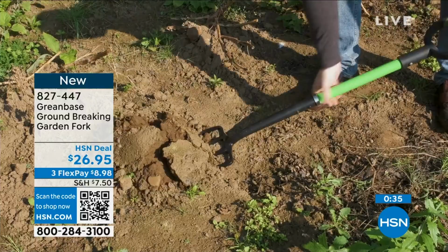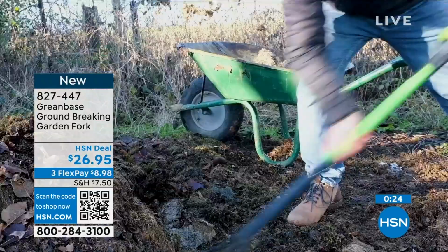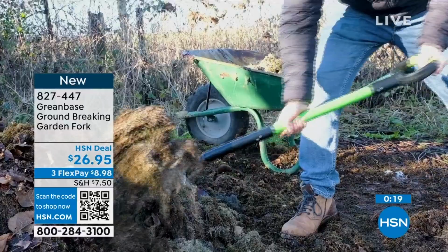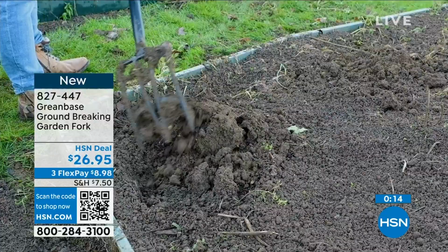With Green Base, I mentioned at the start 3-in-1 because this is for turning over your soil, for breaking up compacted clay. This is for digging up your bulbs, your potatoes. This is for aerating your lawn. You're going to use this so many ways. Brand new today, only here at HSN. And I think this is going to be one of your best friends in the garden this summer. Gonna love it. All right, let me give you the item number.